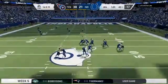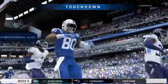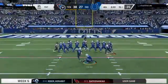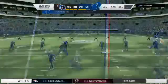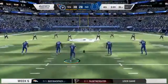Now Brissett, a desperation throw deep, and this is taken in at the 5. Touchdown, Indianapolis. A big play there, his 2nd touchdown of the game, giving him 12 on the season, as his guys are able to pull a bit closer. They go for just one here as it's up and good, and the lead is trimmed down to 10.